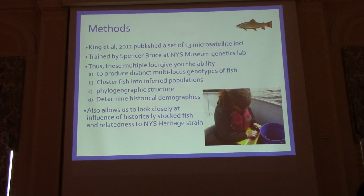We're able to use a published set of 13 microsatellite loci, which are unique markers in the gene sequence of brook trout that were identified to help assign multi-locus genotypes and look at their historical demographics. From here, we can cluster them into inferred populations and determine whether the fish that I caught were unique in different parts of the watershed, like the tributaries, whether they're related, and whether there's a hatchery influence. You can do that by comparing genetics from the historically stocked strains.